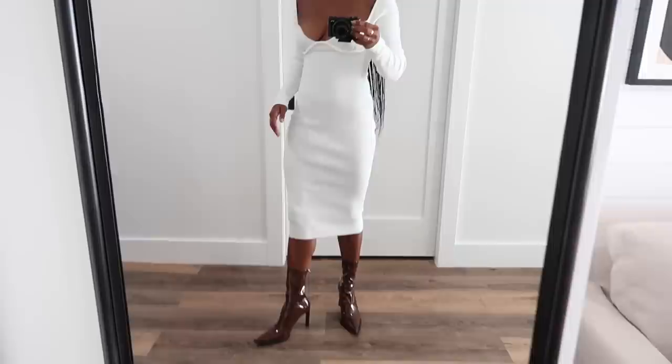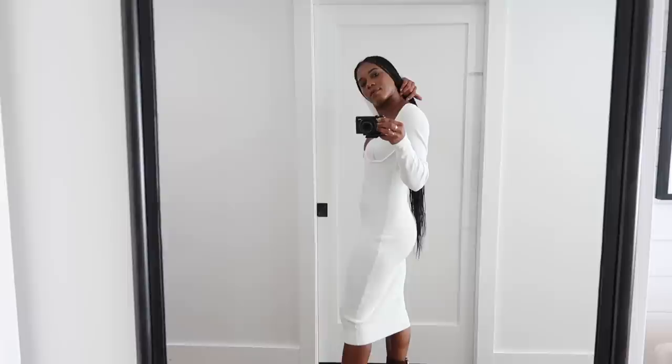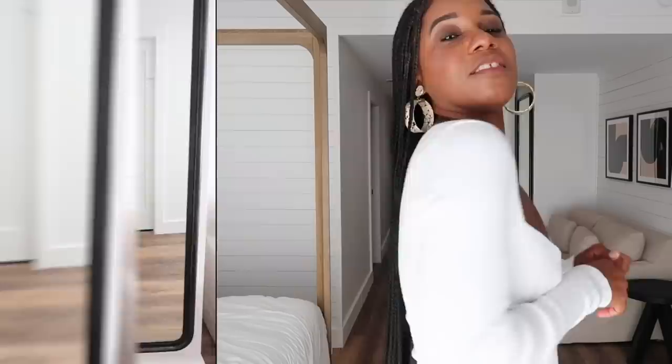I'm pretty sure it comes in a few other colors as well, but the fabric is so soft. It's a very light knit. I could definitely still get away with wearing this in Miami on a, not a cold, but you know, a crisper day or night. But if you're in a colder region, this is great. You could pop over a winter coat, maybe a really nice wool coat and a boot, and you have yourself a look.